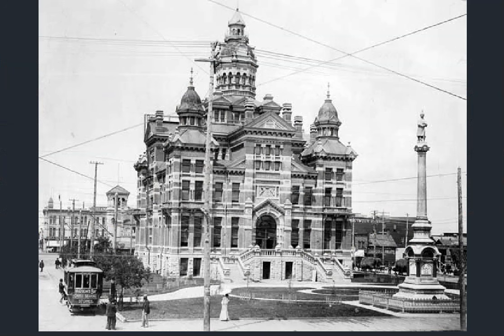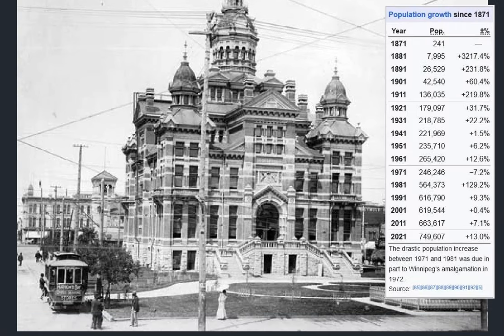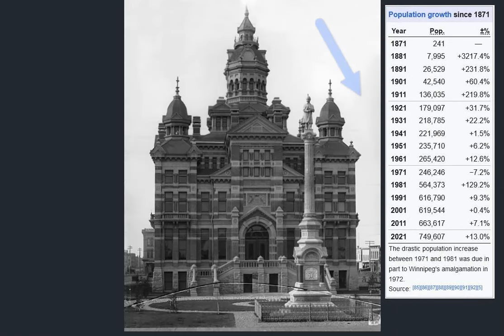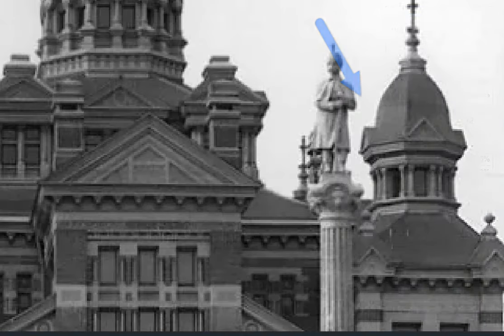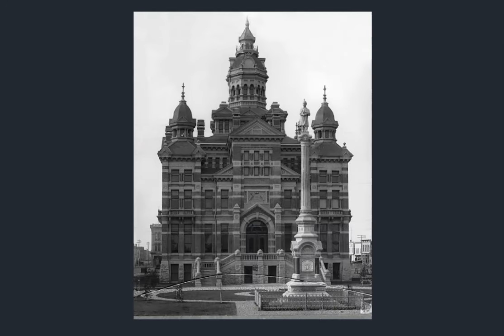Here's the old City Hall in Winnipeg, coming at a time right around the turn of the century. Not sure if I have the build date, but not a lot of people living in Winnipeg at the time. I love the old streetcar here. And the memorial, I'm guessing that is Queen Elizabeth, but I could be wrong. Maybe not. A nice looking structure. Now the story for demolition on this one is it was demolished in the 60s. Apparently they're saying it was falling apart. It would have only stood for about 60 years.